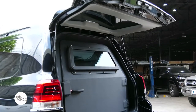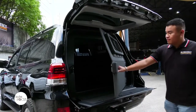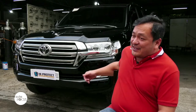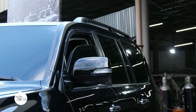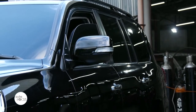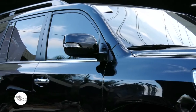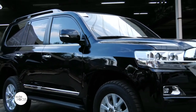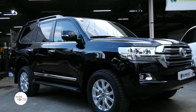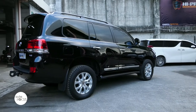If you're curious about which cars Hyprotech does armoring services for, Mr. Tolentino tells us about it. The most popular right now, which we have behind me, is the Land Cruiser 200. But there's a shift now that the clients want something a bit more low-key. So we've been doing a lot of Fortuners, Hilux, even vans. Sedans, we've done the Camry. And soon we'll be developing some European sedans as well.